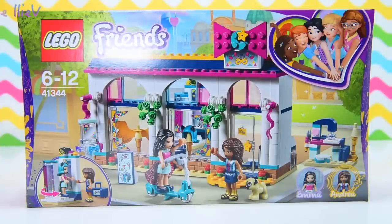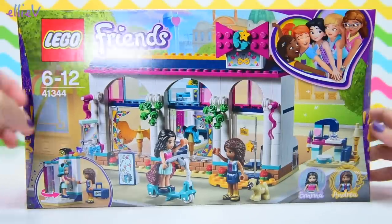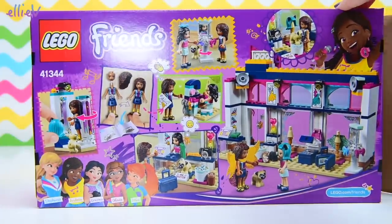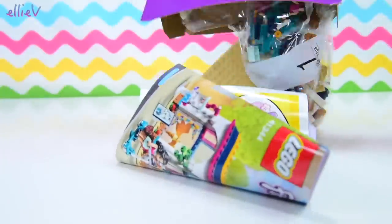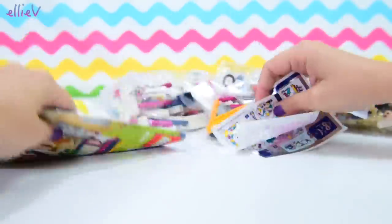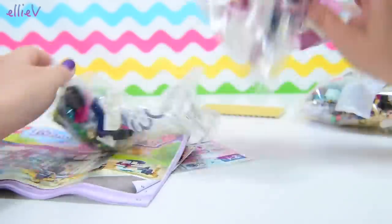Today we are going to build the LEGO Friends Andrea's accessories store. Now, if you've ever wondered where the mini dolls get their awesome costumes from, well, this is where they come from. Well, it will be where they come from when we build it. We're going to use it for so many different things. But first up, of course, we've got to build it.